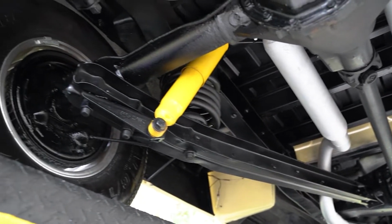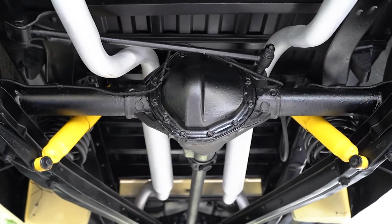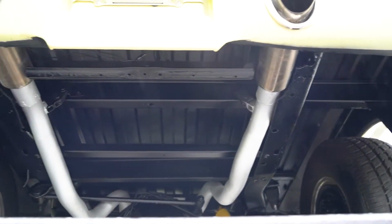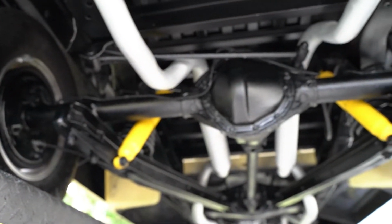I showed you earlier in the showroom, you're going to have your dual exhaust there dumping out with your chrome tips out of the rear bumper there. Drum brakes in the rear. I don't see anything seeping out of the rear end. Good looking truck.